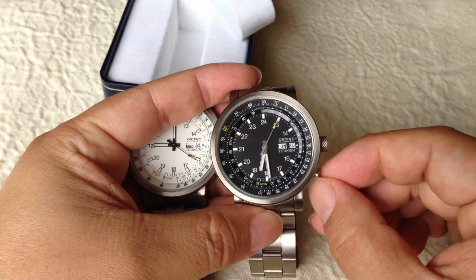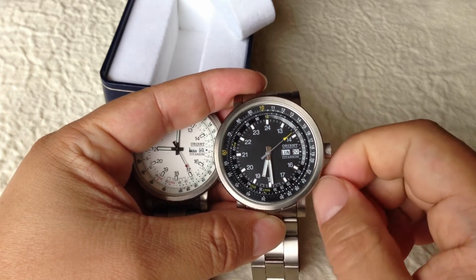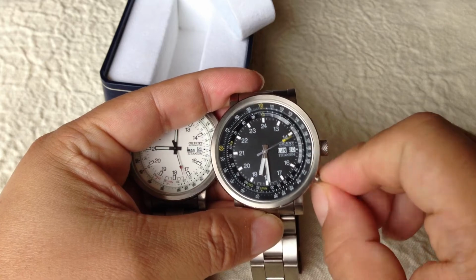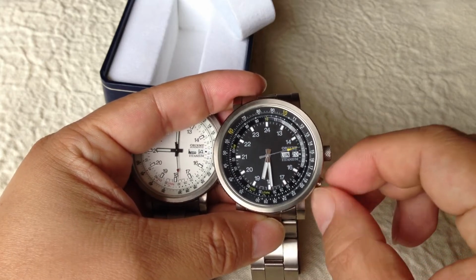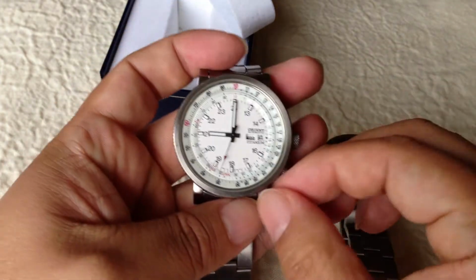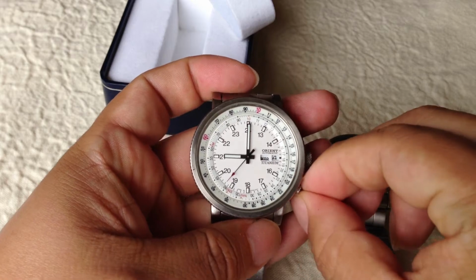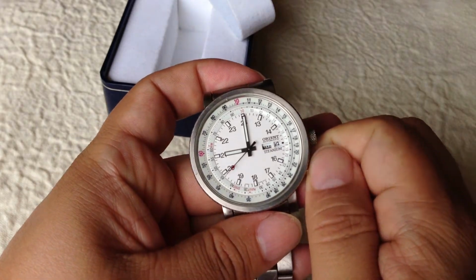The knob here will rotate the bezel counterclockwise and obviously clockwise, so you can do your calculations if you're from a generation that used slide rules, which I am not, so I have absolutely no idea how they work. But I do think they look really, really cool.